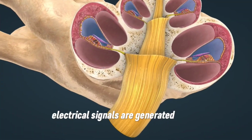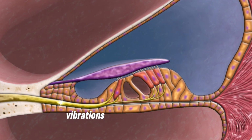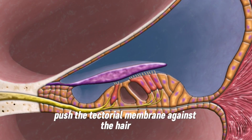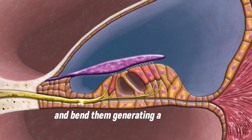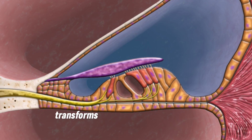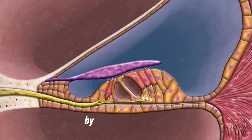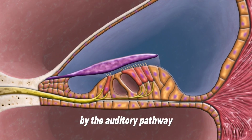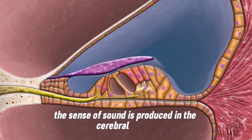Electrical signals are generated in the organ of Corti. Vibrations spreading inside the cochlea push the tectorial membrane against the hair cells found on the basilar membrane and bend them, generating a signal in the cells. Thus, the organ of Corti transforms vibrations into electrical signals, which are transmitted into the brain by the cochlear nerve, and then into the auditory cortex by the auditory pathway. Finally, the sense of sound is produced in the cerebral cortex.